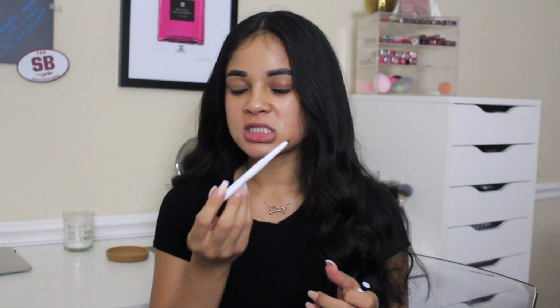Honestly, I love the consistency and the color payoff that you get with this. It doesn't stay at a point. The best way I can describe it is kind of like a soft crayon. This would be a great lip liner consistency for sure. Obviously I'm not going to use this for that, but as far as brows go, it's too soft and it doesn't stay at a point. After you use it for a little bit, that point that it first came with kind of diminishes, and then you're just left with kind of a fat, roundish pencil, which isn't that great when you're trying to get nice and precise with your brows.